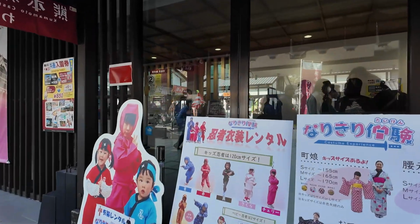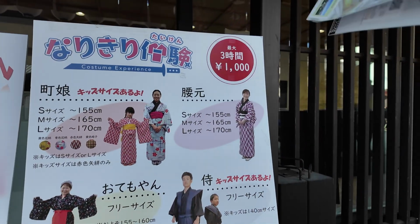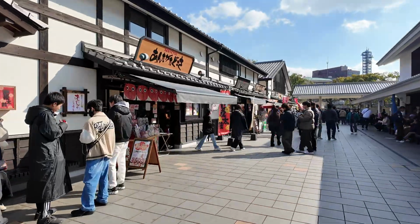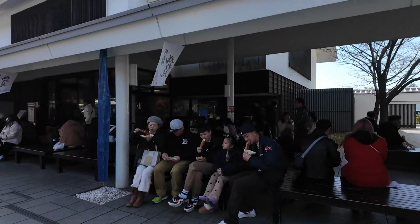So it looks like outfits for kids here, and then if you wanna dress up in a kimono or even a samurai outfit, you can rent them here. But yeah. First impressions of this place, looks really nice. It smells really good too, with all the food that they're cooking on the streets. Like, looks like they got some corn dogs here.